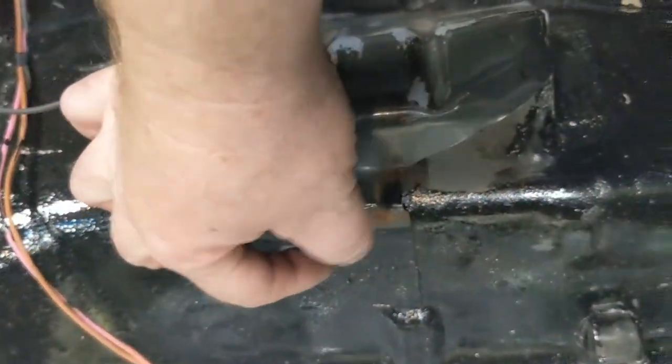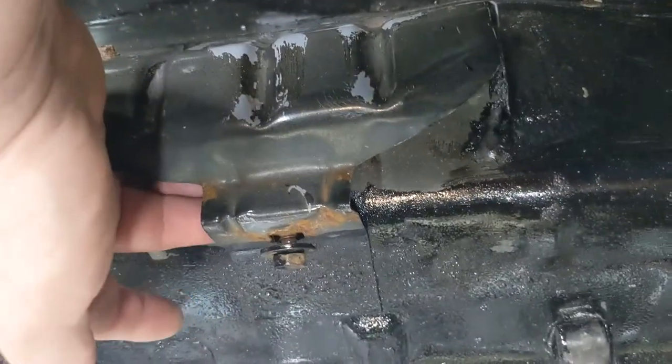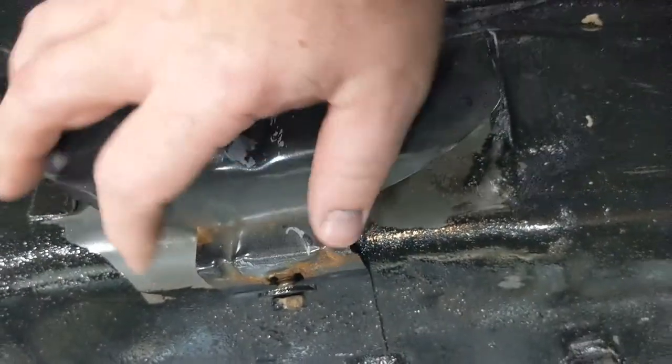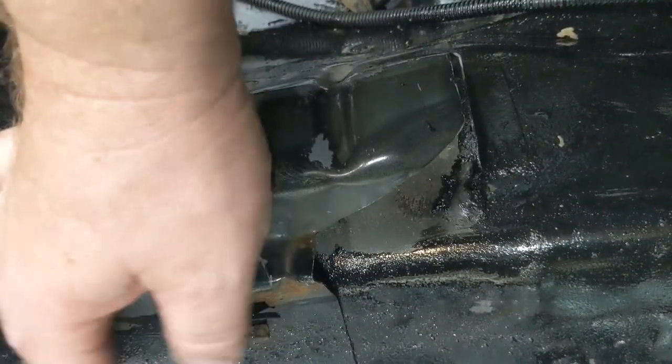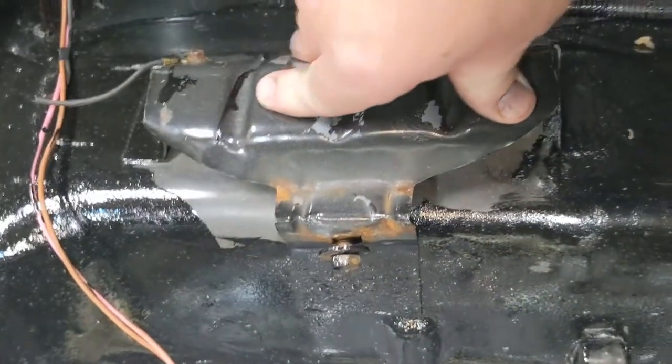All right, I'd forgotten about this. The backside of that is just welded in from the factory. I don't know what I'm going to do to fix it, but I need to do it before we put any more of the Kilmat and stuff down. So let me figure this out, and I'll show you what I end up doing here.